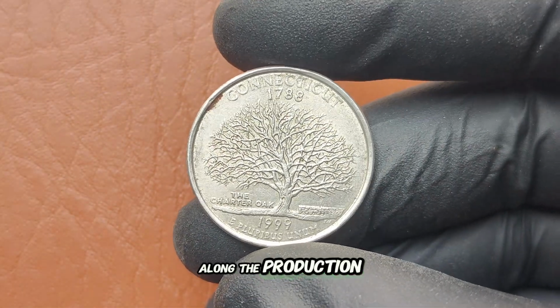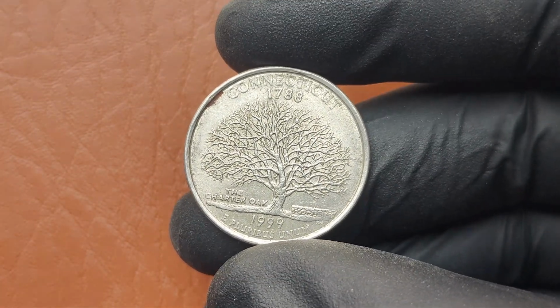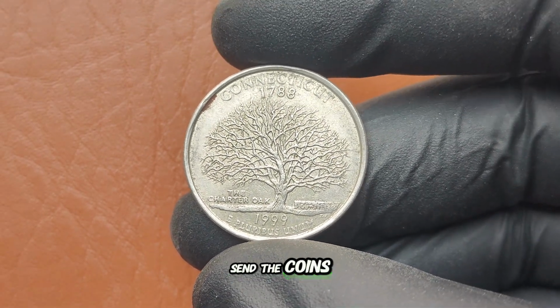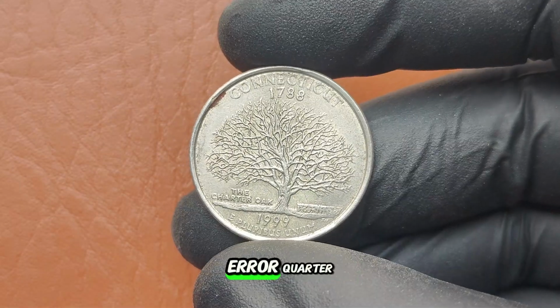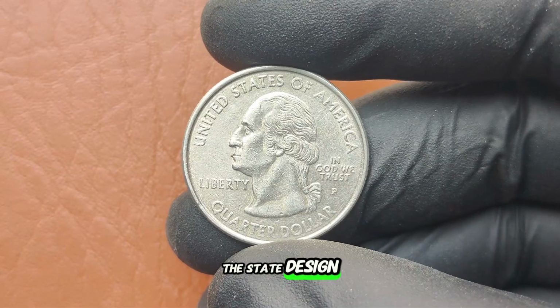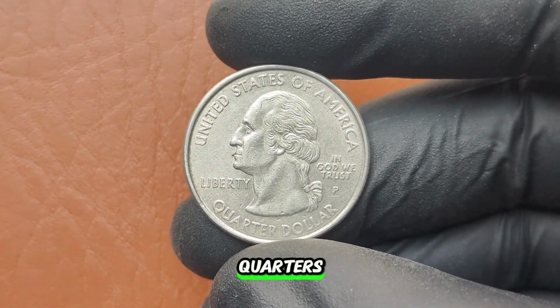Somewhere along the production line, a few quarters left with stunning, one-in-a-million minting errors. Collectors call them strike-throughs, off-centers, double dies, and missing clad layer errors, and they can send the coin's value skyrocketing. But what makes the 1999 Connecticut error quarter so mesmerizing, so electrifying, is how rare it is. The combination of the state design and the minting anomaly makes it one of the most sought-after state quarters ever produced.